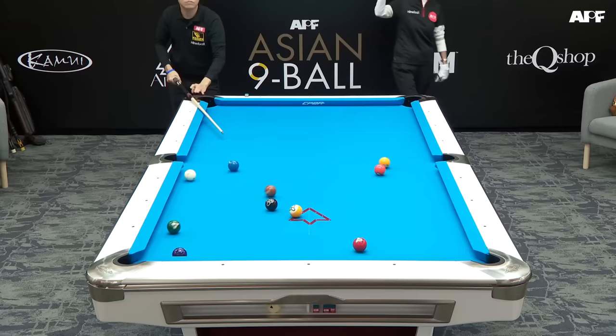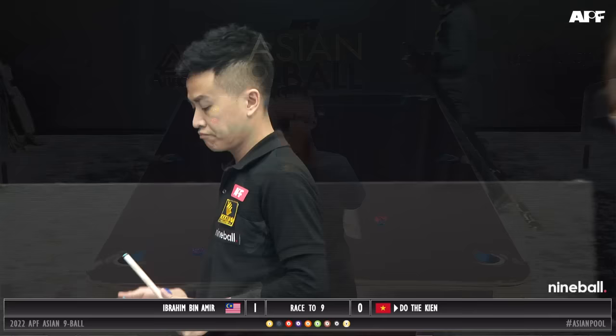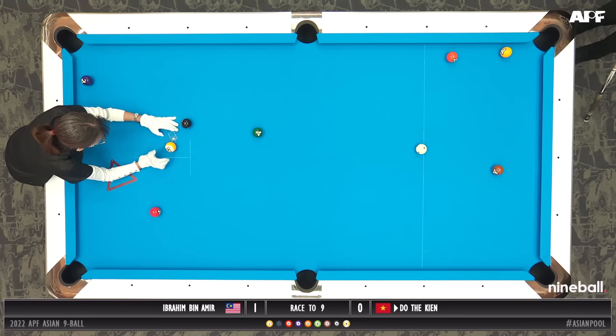Two ball falls, and he's got a good shot on the one. Yeah, playing the cut break. That always works well.